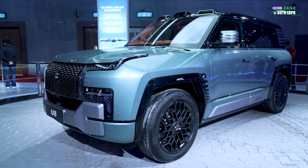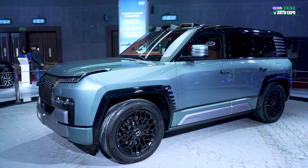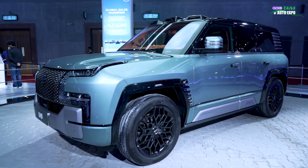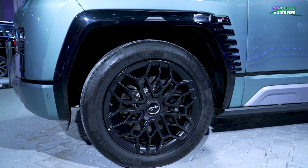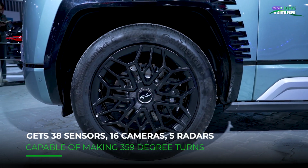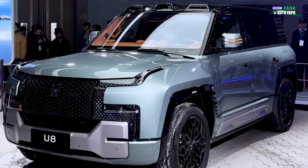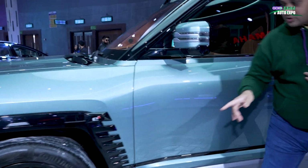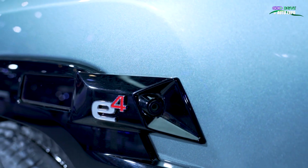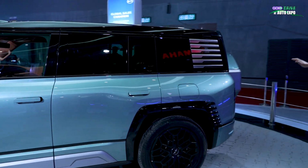Now it also gets the DiSus intelligent body control system. This system basically reduces the risk of rollovers and minimizes occupant displacement. Basically, lateral movement inside is a big no. And then you have the tire burst control. Now overall, this has 38 sensors, 16 cameras and 5 radars. That's how it keeps everything in check. Now if you come in closer, you'll see some of the cameras right on here. So here, right here, if you see the camera, yeah, that's one of the 16 cameras that are on this car. So yes, you are watching, this big brother is watching everything that's going around it.